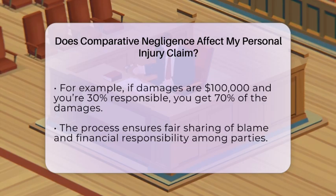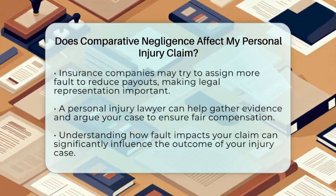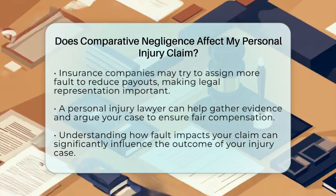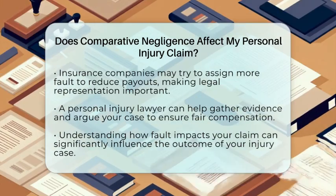Knowing how comparative negligence works is important because it affects how much money you might get. Insurance companies often try to blame more fault on the injured person to lower their payout. That's why having a good personal injury lawyer can help you gather evidence and argue your case properly. They can make sure your fault isn't overstated and that you get the fair amount of compensation you deserve.